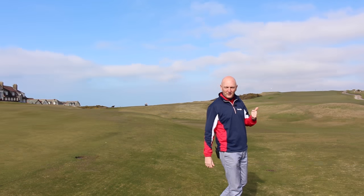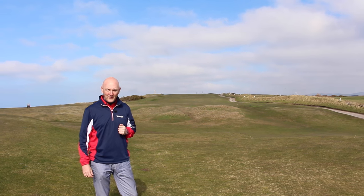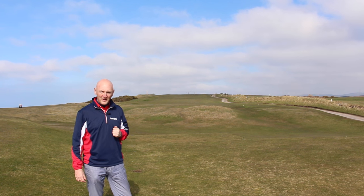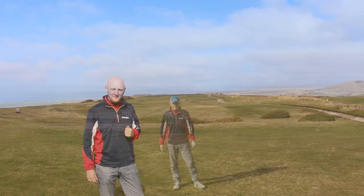And we're about to go straight up behind me. You can hopefully see on the brow there a flag, that's where we're going, that's the first hole. Let's go and see what Seascale Golf Club is all about.